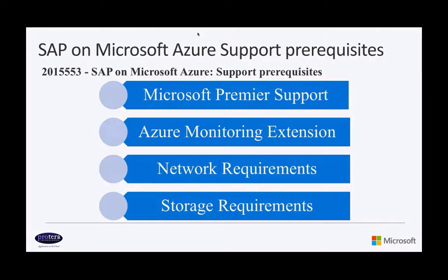So I wanted to note one important thing when you're going to put production systems into Azure: you have to have these criteria, and these are provided and/or actually required by SAP. And there's a note on the top here that has more details.